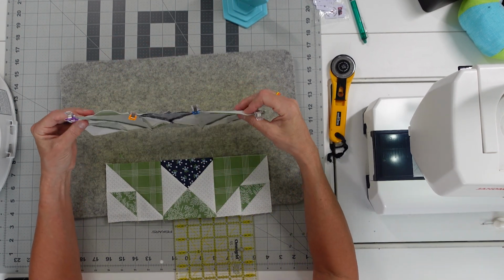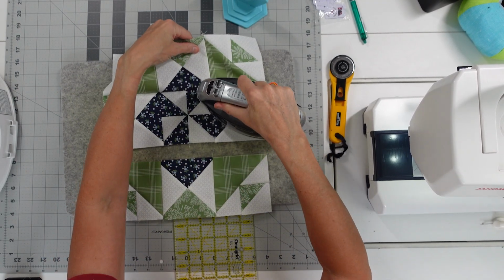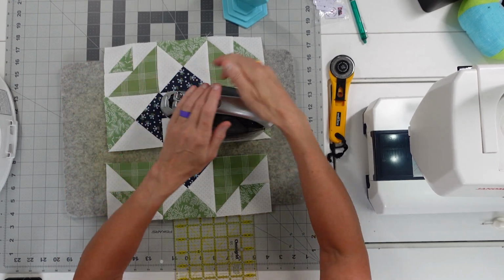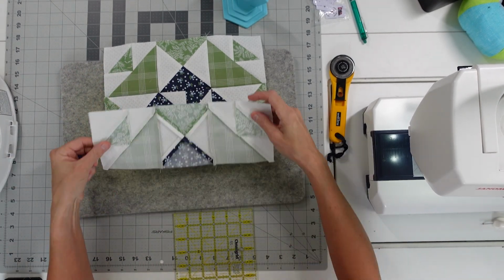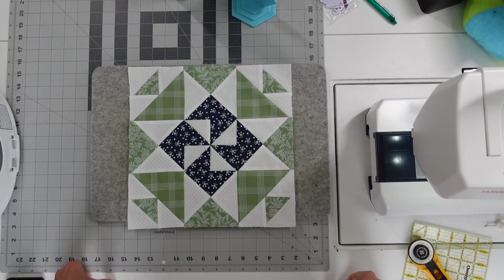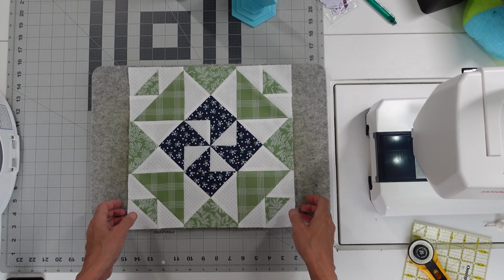So let's get this sewn. We'll come back and iron it, and we'll repeat for the bottom. There we go. We are going to iron towards the outside rows away from the center. And we are going to repeat for that bottom row. There we go. Block 5, called Windward, is done. And it wasn't too hard to do. We got some beautiful hourglasses. We've got half square triangles there. And it just turned out to make a pinwheel.